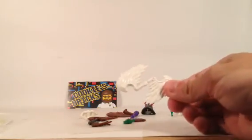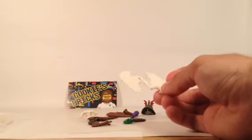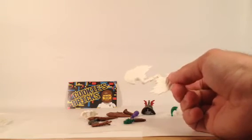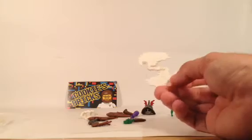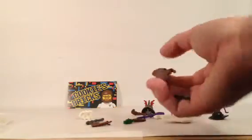We have some bird wings. These were a pretty recent item, and they're really nice looking. They are available in 3 different colors. I have 2 of them now, brown and white.